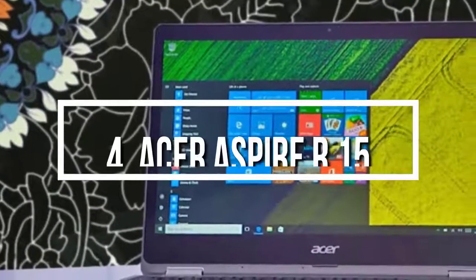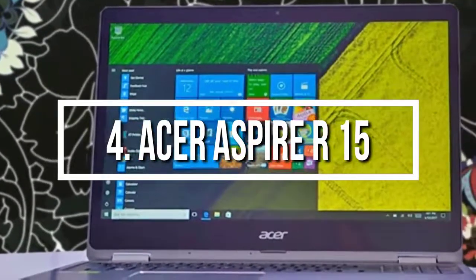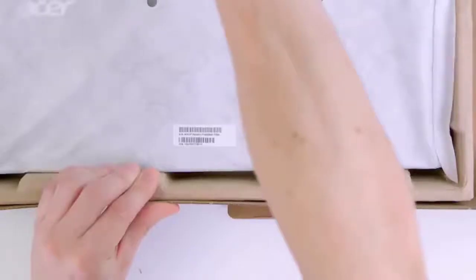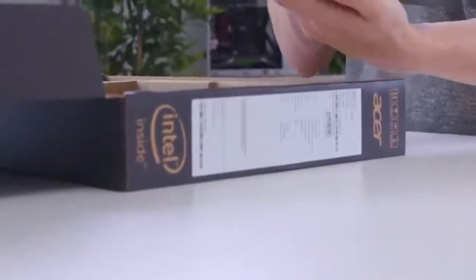Next up, at number 4 we have the Acer Aspire R15. The Acer Aspire R15 is a 2-in-1 Ultrabook that delivers a premium aluminum design, fantastic keyboard and extremely vibrant 15-inch display. The R15's aluminum lid bends back 360 degrees, allowing you to put it in laptop, flat, tent, tablet and display modes.